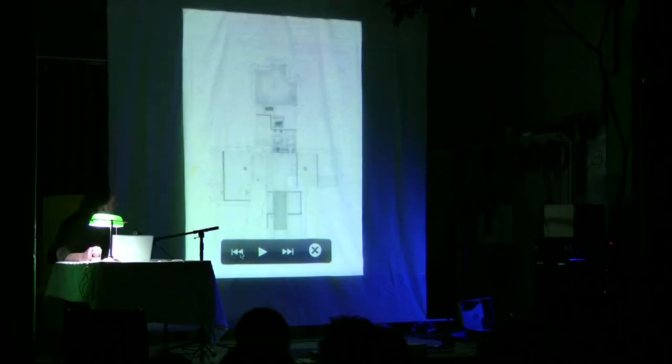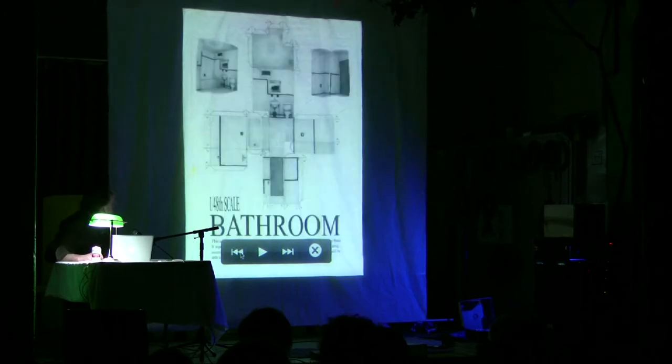So it's all about drawings in the beginning. This is my bathroom drawing, 1/48 scale, a quarter inch to a foot. It's a pencil drawing, designed so that you can build my bathroom. It comes in the book that's getting passed around: you cut it out, tape it together, and see what happens.